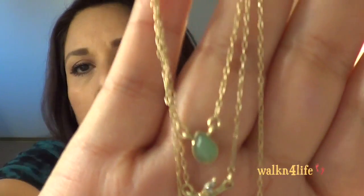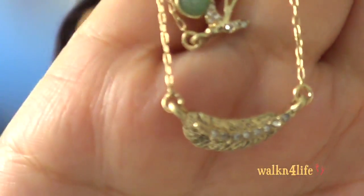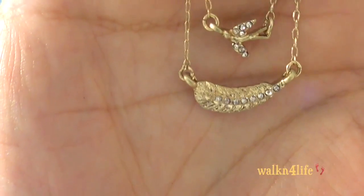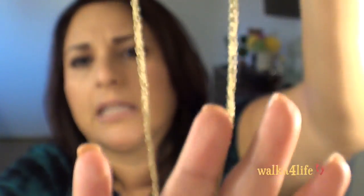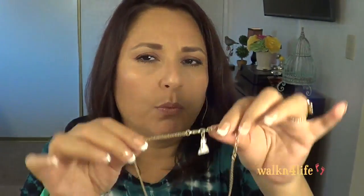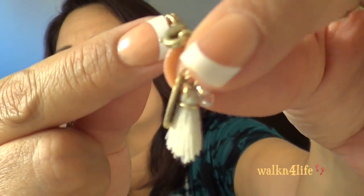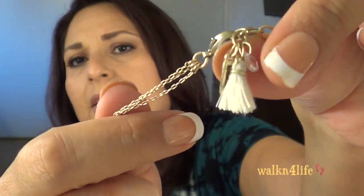The other thing I picked up, and it's very, very tangled up right now and I didn't have time to untangle it, guys. I don't think I'll be buying any jewelry that has this style. They tangle even when you have them on. So anyways, it's 3 necklaces in one, and as you can see, it's all tangled, but it's the feather with some crystals on there. And then a bird with some crystals, and then the jade stone. That's a feather right there, the bird, and then the jade stone. And it's one necklace, but it's like 3 in 1. And I really love that look, but I think I want them individual, not in one piece, because it's such a pain. And then the back, it has a cute tassel. And then it has a little crystal, and then this little tag for the back.